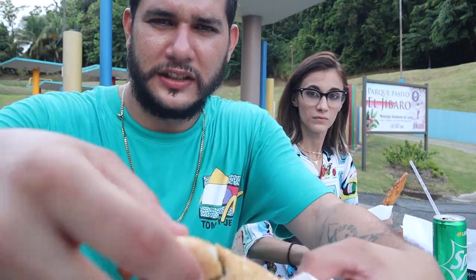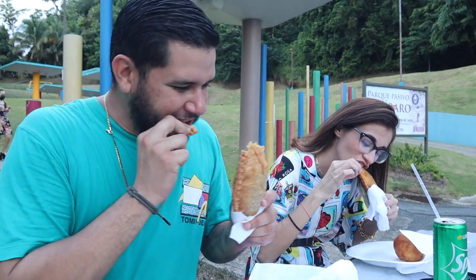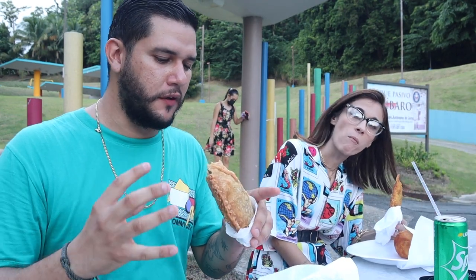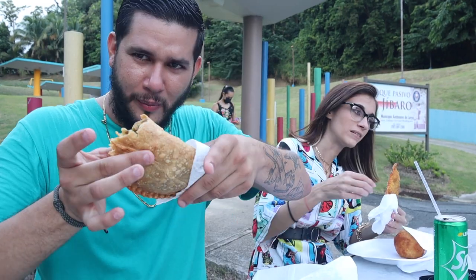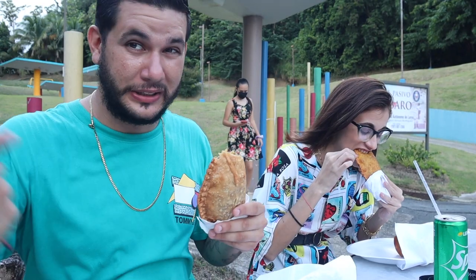Oh my god, look at this. Ooh-wee. So you have the flavors and the earthiness from the plátano of the mofongo plus the three meats. It's basically a food explosion in your mouth. Almost as big as my face. And so like thick and big. That's what she said. Now let's go taste the other one.